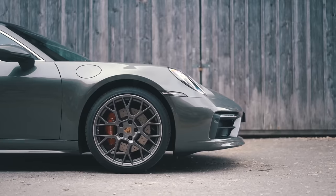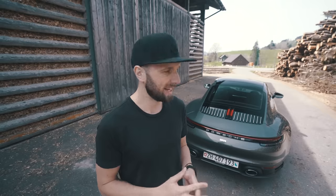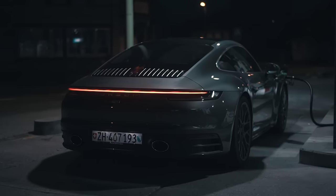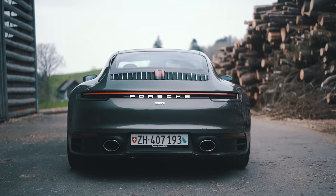And he's also bought it in a very unique spec. And now it's really grown on me. When he first told me about it, I wasn't too sure. But it is extremely nice and very unique. So the color of this is aventurine green. This is the first one in that color in Switzerland. This is also the first 992 in Switzerland.